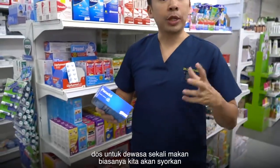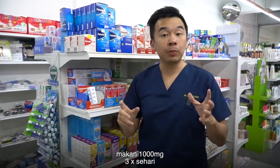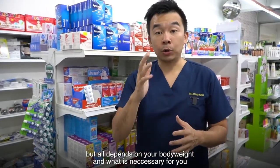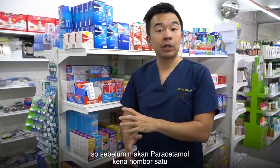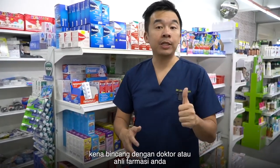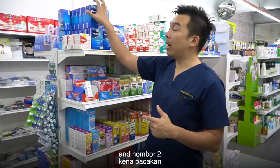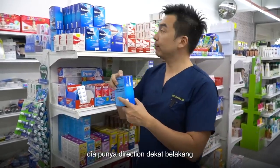Nah, untuk dewasa, sekali makan, biasanya kita akan syorkan makan 1000 mg 3 kali sehari. But all depends on your body weight and what is necessary for you. So sebelum makan paracetamol, nombor 1, kena bincang dengan doktor atau ahli farmasi anda. And nombor 2, kena bacakan ingredient, dia punya direction dekat belakang.